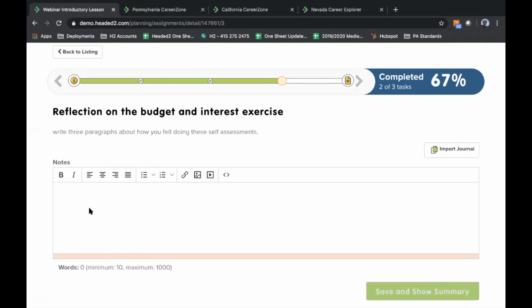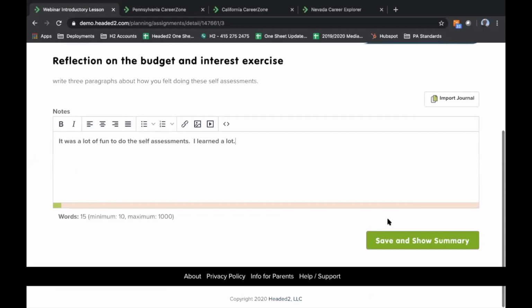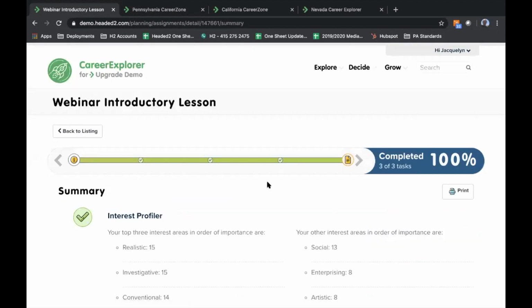So I'd say, it was a lot of fun to do the self-assessments. I learned a lot. Okay, so that's 14 words. All right, so in theory, I've met the minimum allotment. You could see that this little green bar was going, it would go all the way to the end if I wrote 1,000 words. We don't have time for that. I'm gonna save and show summary.